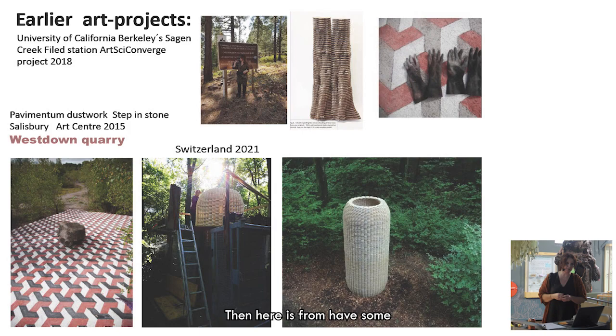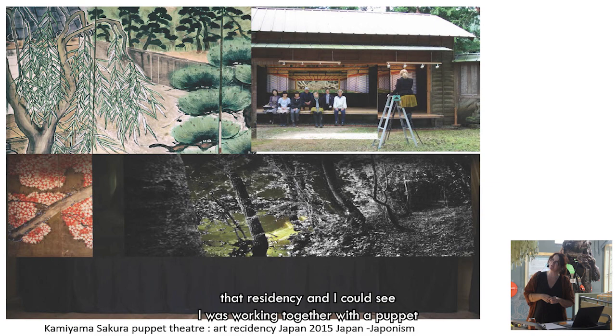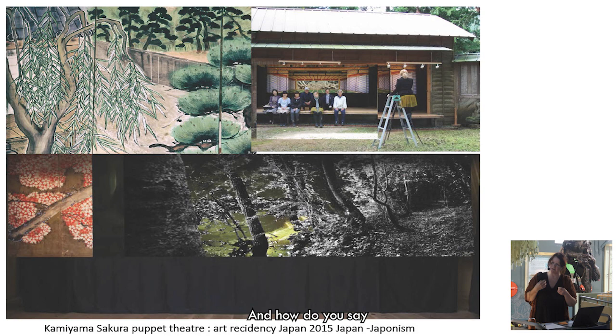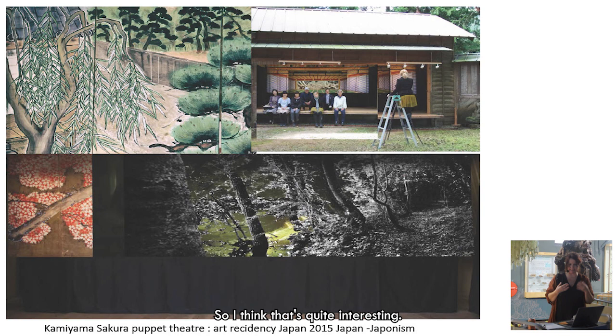And here is from Japan, it's a residency. Here you can see I was working together with a puppet theatre, which was interesting. I was also working a bit with tableaus there. They're still using brushwork, even though Japan has very advanced technology. They're still very sensitive to brush strokes and painting. I think that's quite interesting. You can also see that in this tableau from the puppet theater. It was nice and beautiful to be there and work, and I'd really like to go back.